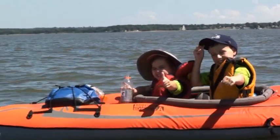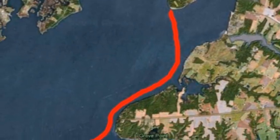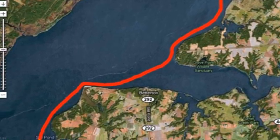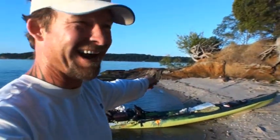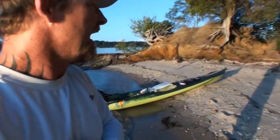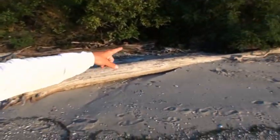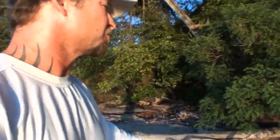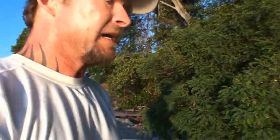I was well rested and ready to paddle. I headed south and made it to Rocky Point before sunset. Very cool spot. Got this little rock jetty out here, a real natural rock jetty. I just gotta clear off a space up here and get my tent above high tide wash level. So trying to figure out where that's gonna be. Gotta get to work.